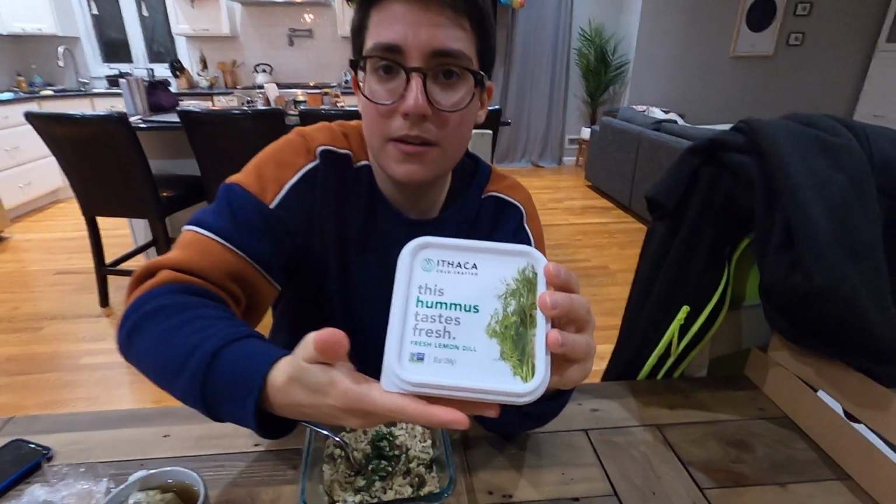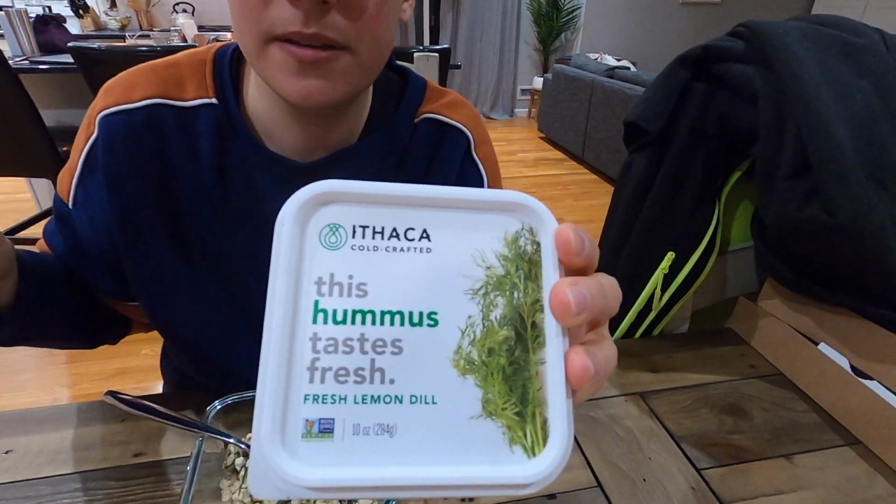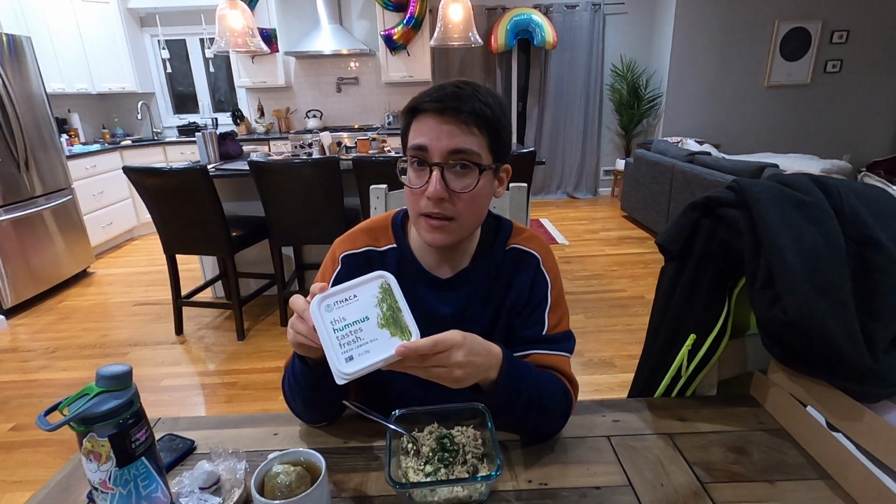If you haven't tried this brand of hummus, highly suggest. This is actually my first time trying the fresh lemon dill. I always usually go for the beet lemon hummus. So that's really all I have.